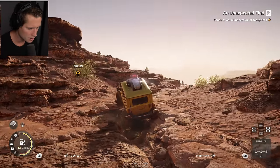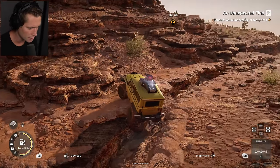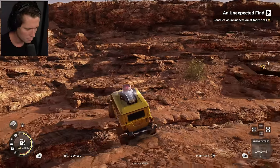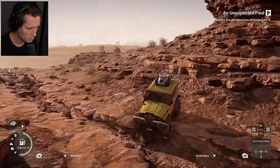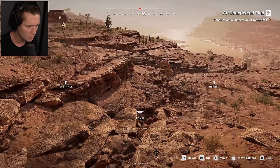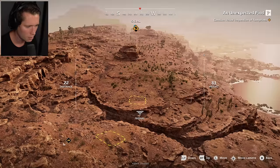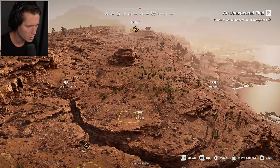I really don't like this. I can't get myself out of the ruts here. There we go. Go straight back, maybe. Can we just get out of this? Thank you. Do we think this is our best course of action? I guess so. We're definitely going to want to go right up this giant ridge here.